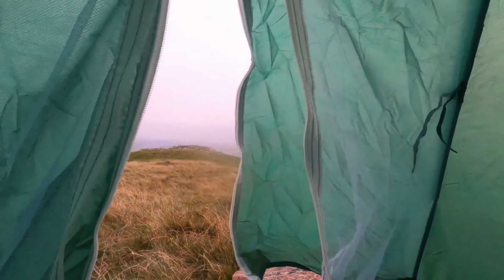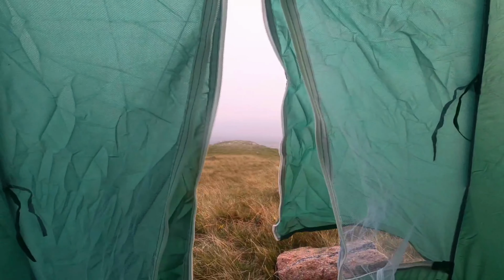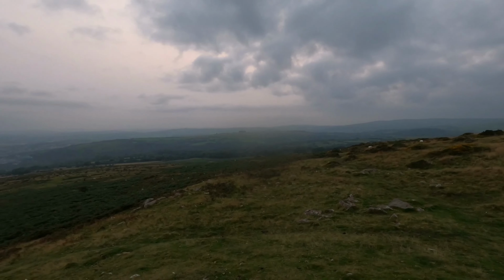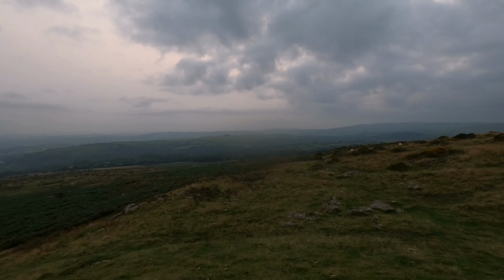The wind has eased off a little bit. Yeah, I'm hoping that comes back. We'll see, we'll keep you posted. My after dinner coffee, joined by my after dinner view.